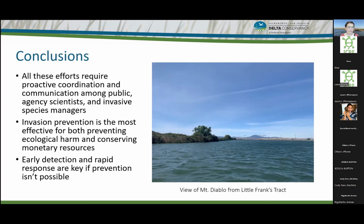And all of this work really involves understanding the ecology of the different invasive species that come into the system, the ecology of the system itself, and also just understanding general invasion biology and invasion ecology and applying all those aspects to how we can actually solve or attempt to solve this problem of invasive species in the system.